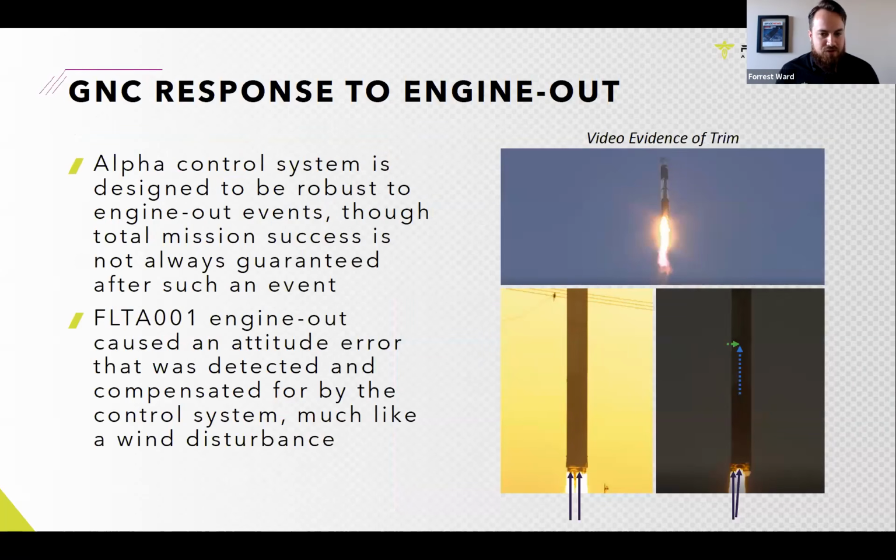So we see all of that confirmed in telemetry. That was good to see, but we also see it confirmed in video evidence. The pictures on the right were taken from video footage of our first flight, which you can actually see on Firefly's YouTube channel. It's some exciting footage I'd also recommend you check out.